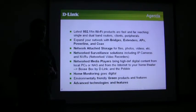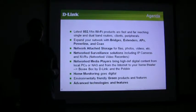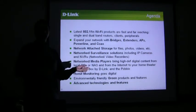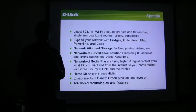And the really great thing that that does is it extends distance much further than the previous standard, and it increases the speed a lot further than the previous standard. The technologies used to make that work are also more robust and tolerate interference a lot better. So if you've got an old 11G product and you're wondering is it worth upgrading to 11N, absolutely. There's a lot of advantages.